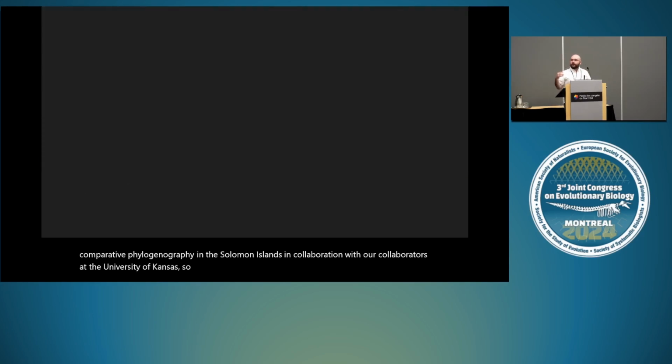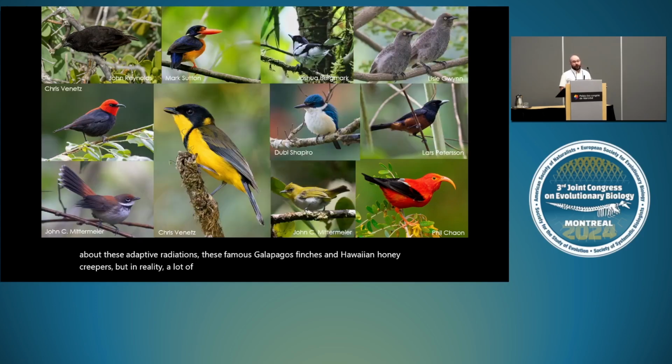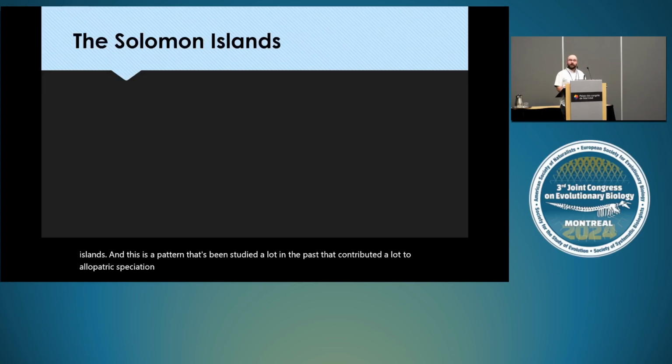So when I talk about island bird radiations, a lot of people think about these adaptive radiations, these famous Galapagos finches and Hawaiian honeycreepers, but in reality, a lot of Pacific Island avifauna looks more like this. They are comprised of non-adaptive or geographic radiations that show patterns where they're spread across these different archipelagos, with each archipelago having its own clade of, say, whistlers here, and those whistlers differentiate among those islands. And this is a pattern that's been studied a lot in the past that contributed a lot to allopatric speciation theory, particularly in the Solomons.